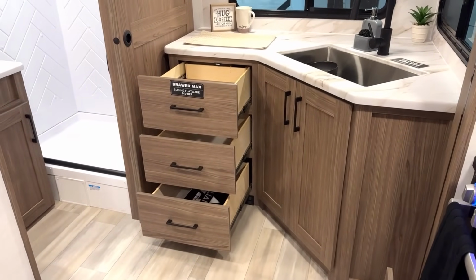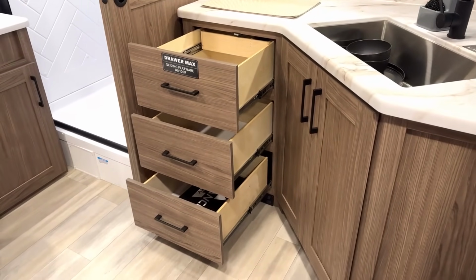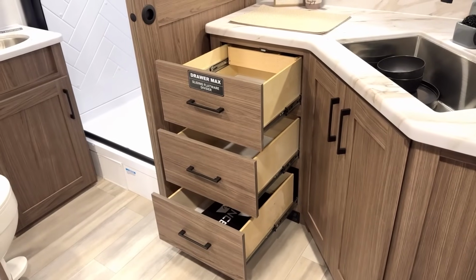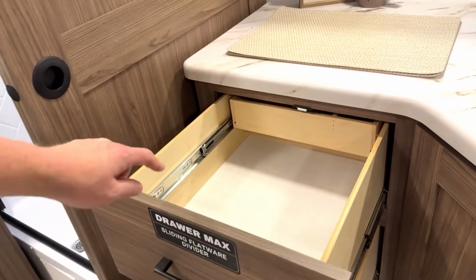Another thing that Alliance does that you don't see, and not every manufacturer does this, they reinforce the bottom of their drawers. Now, I'm not going to say it's rated to hold a bajillion pounds, but it's not terrible. It's just something extra to keep the drawers from bottoming out. It was actually a factory employee that came up with that idea, but look at this.